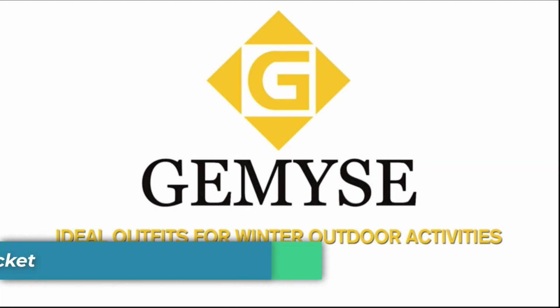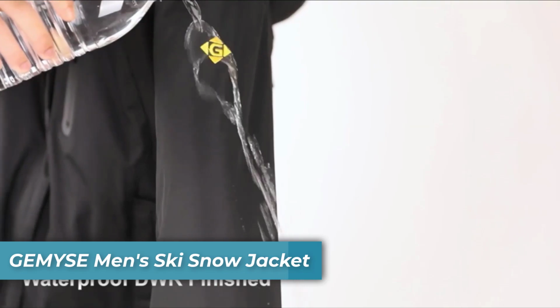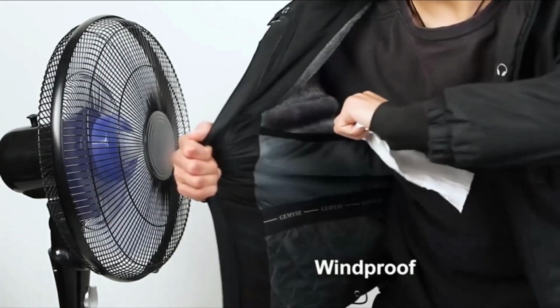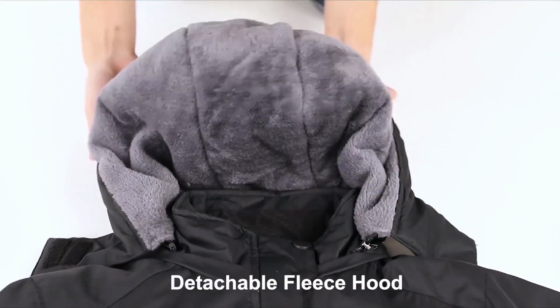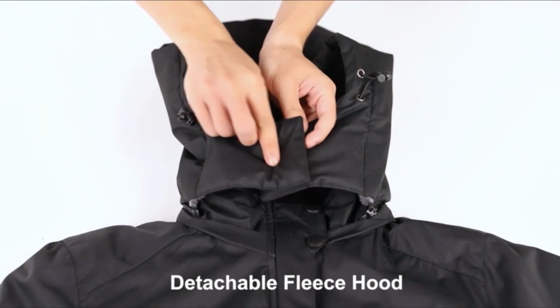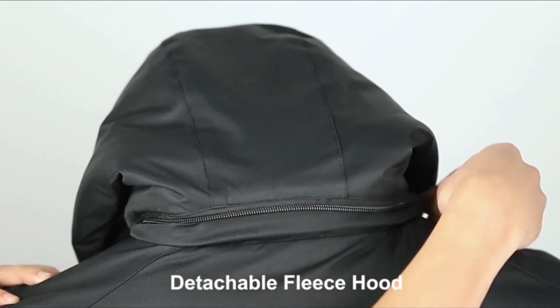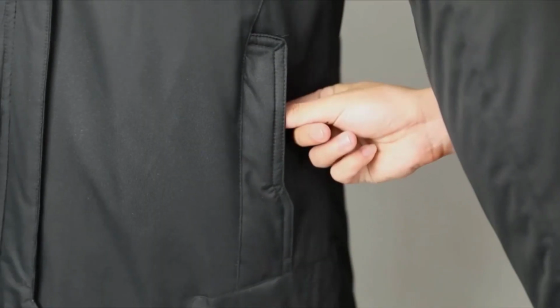Number 1 is GEMYSE Men's Ski Snow Jacket, your winter warrior. When the cold winter sets in and you're gearing up for some outdoor adventure, the GEMYSE Men's Ski Snow Jacket is your ultimate companion. This ski jacket is all about warmth, durability, and unbeatable protection. The outer fabric is not only durable and wear-resistant, but also features a soft fleece lining that keeps you cozy in the coldest of weather.